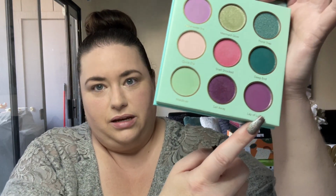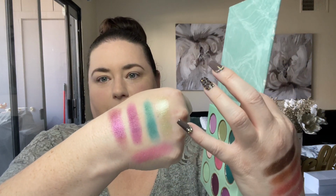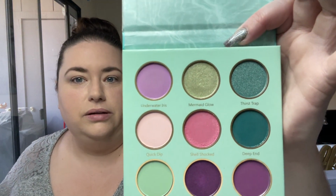Then this matte purple here, Lap of Luxury, is this one there. This blue is the matte blue here, Deep End. And then the chartreuse kind of shimmer, that's the Mermaid Glow. The mattes I did have to build up a little bit, but the shimmers are pretty good. They weren't one swipe, I had to go over them a couple times, but overall they built up really nicely.